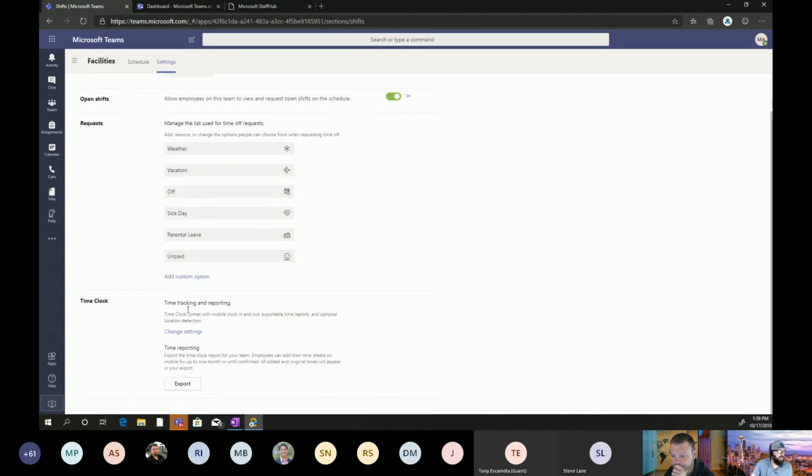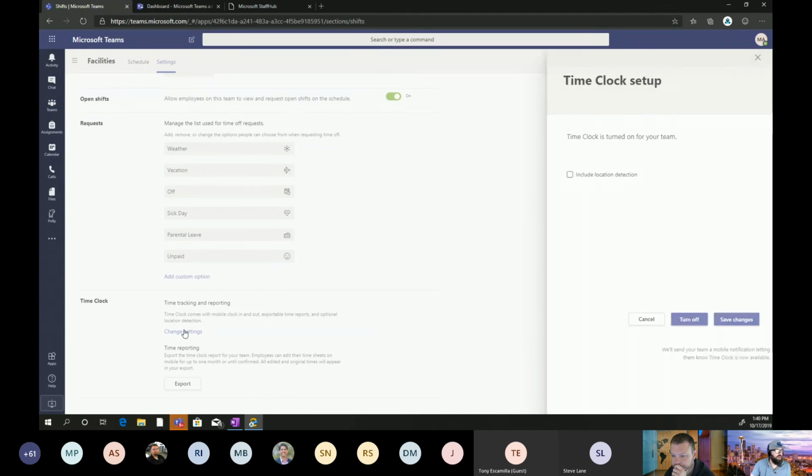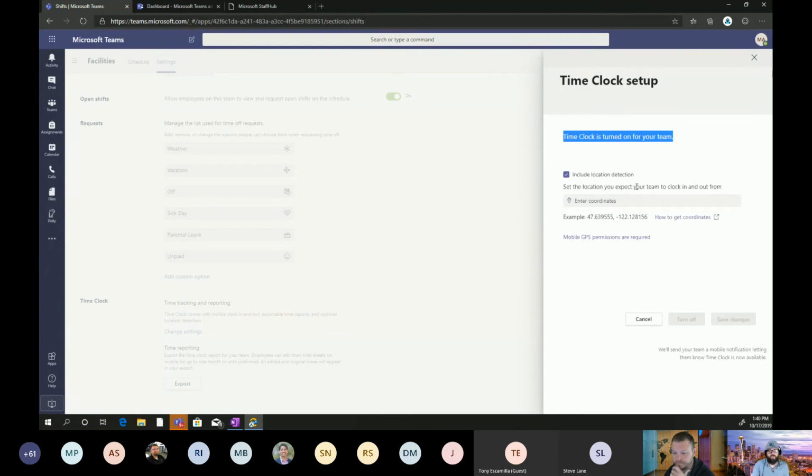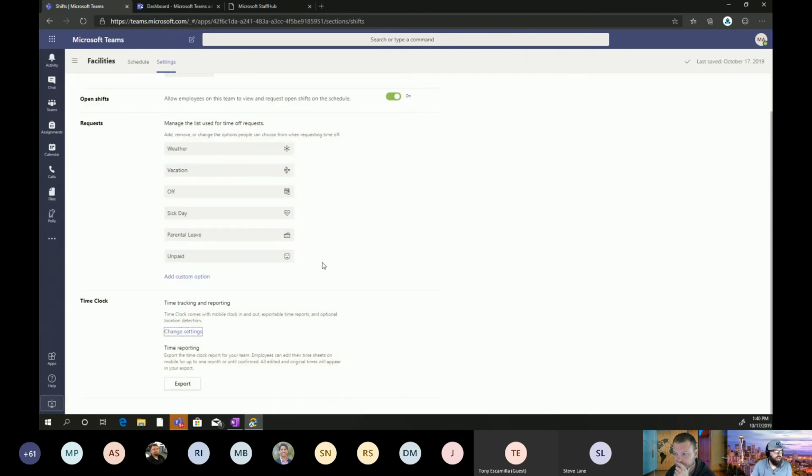And then finally, it's your time tracking. Do you want to make time tracking available? Here mine is on, but do you also want to do geofencing so that you can only make this available in a specific location, or do you just want to make it available everywhere? In this case, I'm just going to turn it on, but no geofencing, and then you just save your changes and you're ready to go.